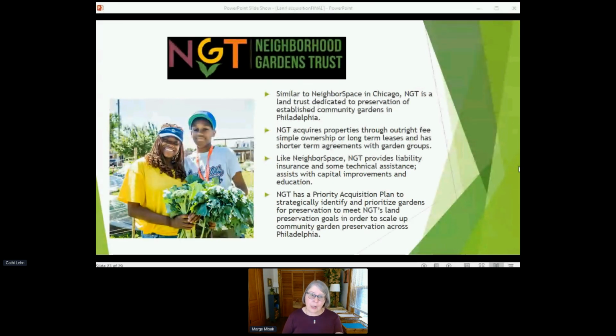And then as we move forward with this, they have an incredible priority acquisition plan to look at things like, let's look at the whole city and say, where are group gardens lacking? Where do we need to prioritize acquisition of space? So it is both a deep dive of where's the community interest, the neighborhood groups that are willing and interested in doing this, and a larger picture from a planning perspective of where do we need to make sure that gardens exist or community spaces exist where they don't already. So yes, thank you, Linda.